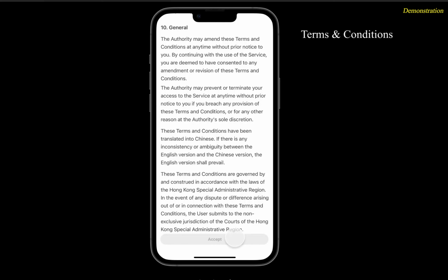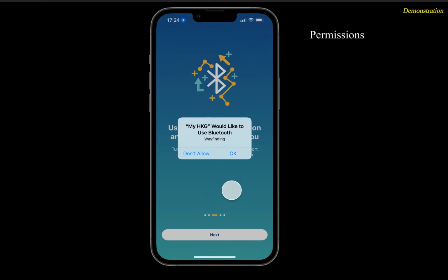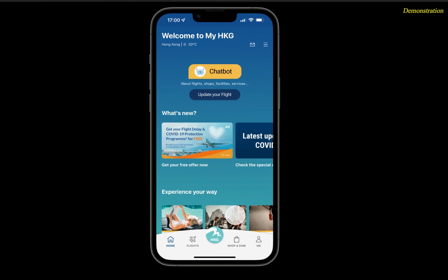After pressing Accept and some permissions, we can see that My Hong Kong G will remind you to register an account. If you reject first, never mind, you can register later in Me.